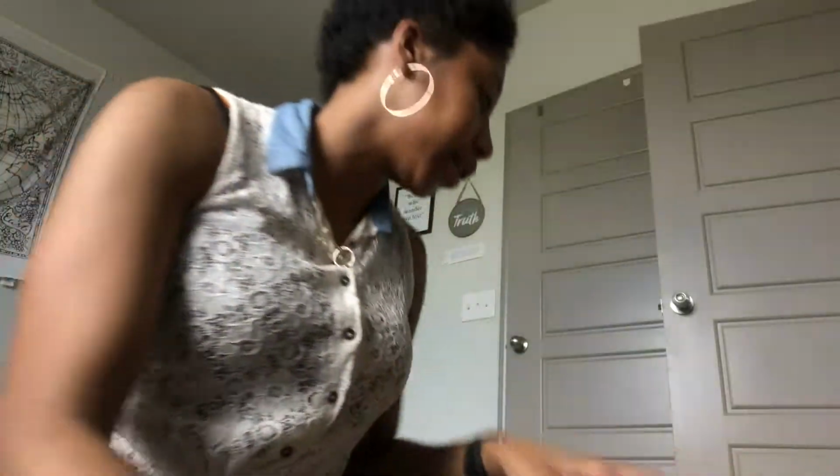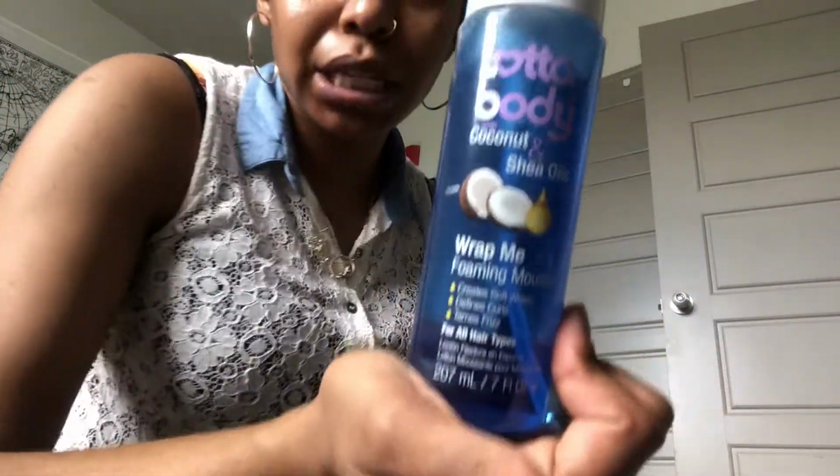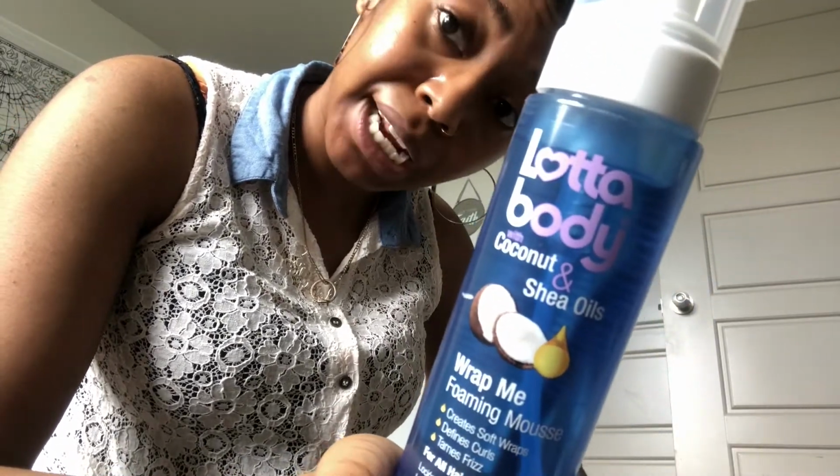I got the Tarot and Rose Gold. I really like that color. Then I've used this before. Loved it. Went to Walmart to get it. Didn't have it. Had it today. Had to scoop it up.